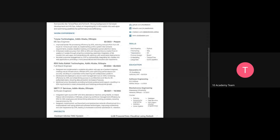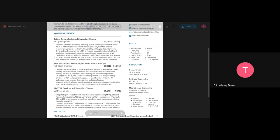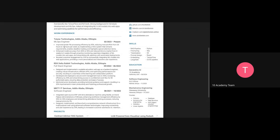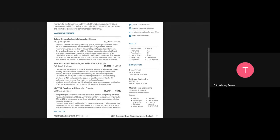Then in the work experience, he has here the company name, where it was located, the country where it was located, the name of the position, and then when he started up to the end date, but it was still present. Then he provided 3 bullet points for each. Of course, he's a guy who has extensive work experience, but he had to choose the most efficient ones. He's been working even prior to 2021, but just keep information that is relevant and that you feel can really sell you to the company.